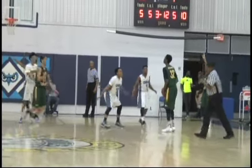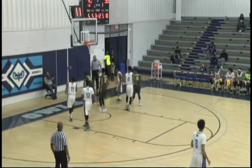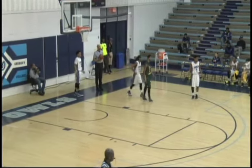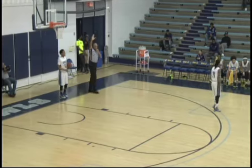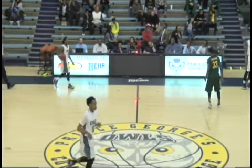Chance of defense from this raucous crowd. Nowhere to go. Long three-point shot by number 22, Trevor Peel. That's the second air ball we've seen, one from each team. It's 57 seconds.